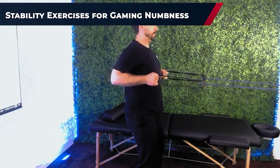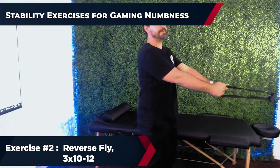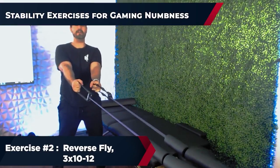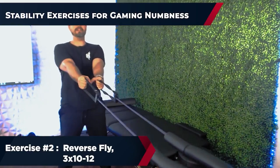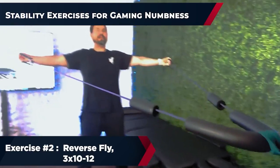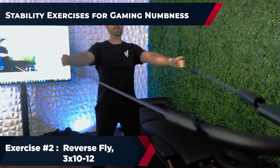What's another exercise? All right, so very much like the rows, this is going to be the reverse fly. This is going to work all those muscles, but with a longer lever arm. So I'm going to step forward just a tad here, and we're going to come back just like this. Bam, just like you want to give the big world a hug. Bam! You have to say bam every time or it doesn't work.